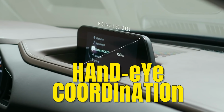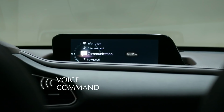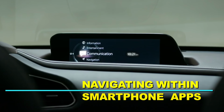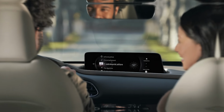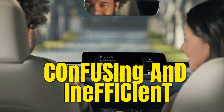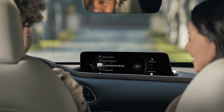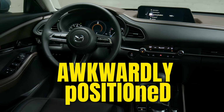TheAutopian.com strongly criticizes Mazda's approach, finding the knob-based system slow and frustrating, particularly with CarPlay, and requiring more hand-eye coordination than a traditional touchscreen. While some defenders argue that the rotary controller allows drivers to keep their eyes on the road, many users find it slow for tasks like entering addresses or navigating within smartphone apps. Kenny Ross Mazda reports that the controller has become a divisive feature, with newer customers often finding it confusing and inefficient. The screen's placement, set far back on the dashboard, creates additional issues, with some users noting that it can appear awkwardly positioned depending on the driver's seating position.